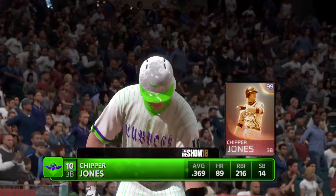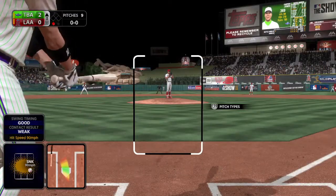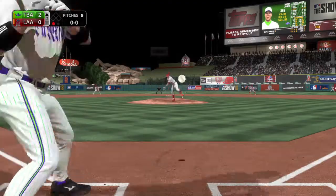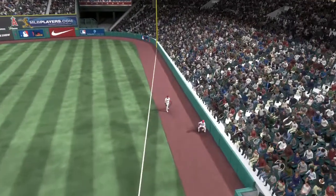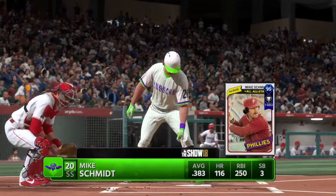So here's the cleanup hitter, Chipper Jones, as he'll get his first opportunity in this one. Here's the first pitch to him. Now a swing and a fly ball. Calhoun is over, and he puts it away in foul ground for the second out.